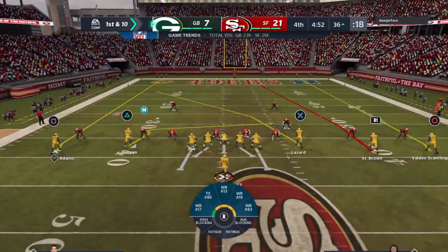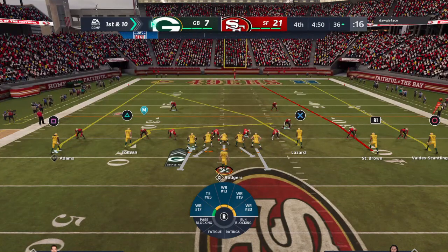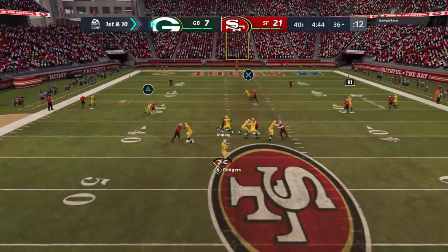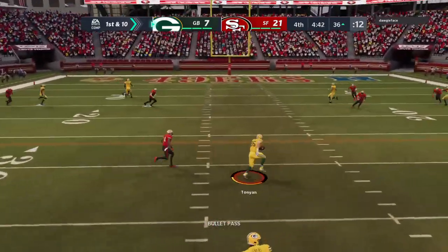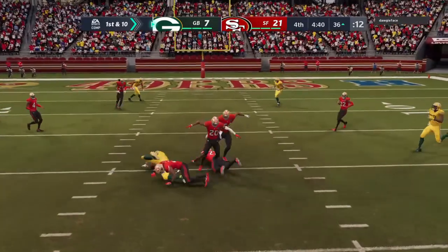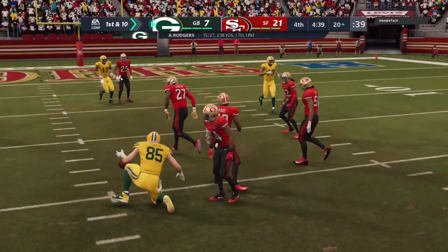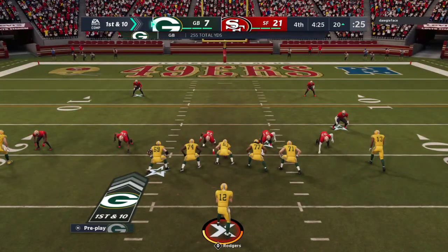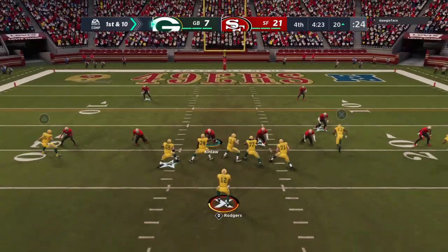So how about that for a chain mover? They're all the way down inside the 40 now for 1st and 10. Shotgun now for Rodgers. This one complete to Tanyan underneath. And they'll get this one down to about the 20-yard line. 16 more on that one and another 1st down.